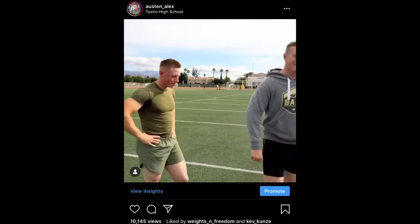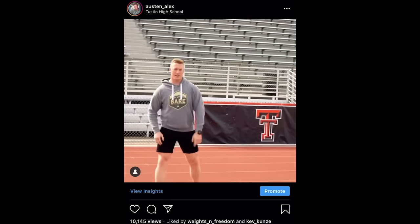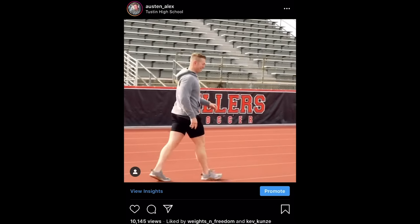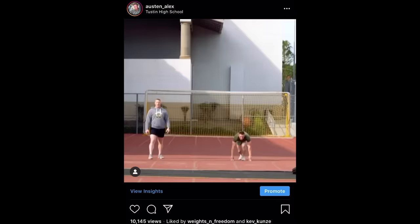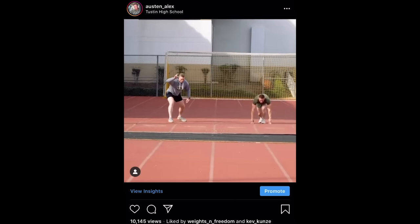All right, let's do this. It's a 50 meter right here. We're gonna start at the 10 and run to the 50. Isaac, capture the winner. Photo finish. Hold on, I'll say go. 3, 2, 1, go.